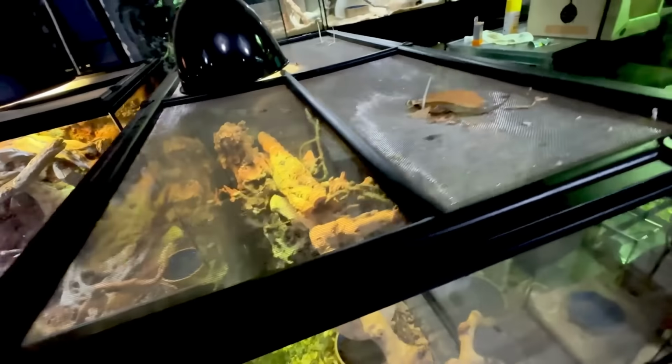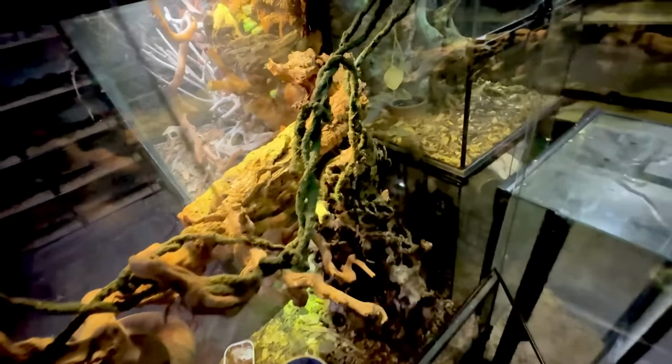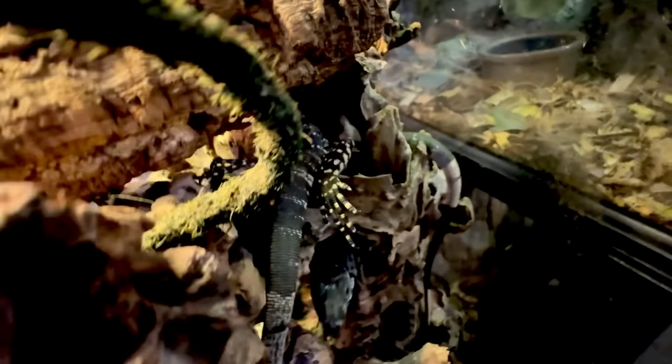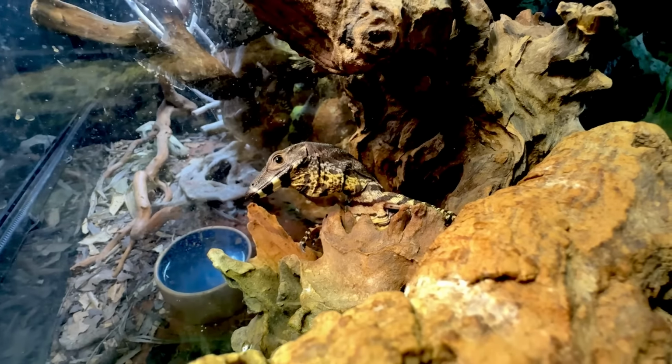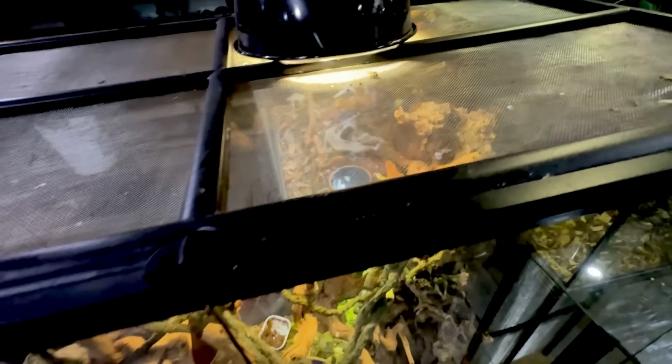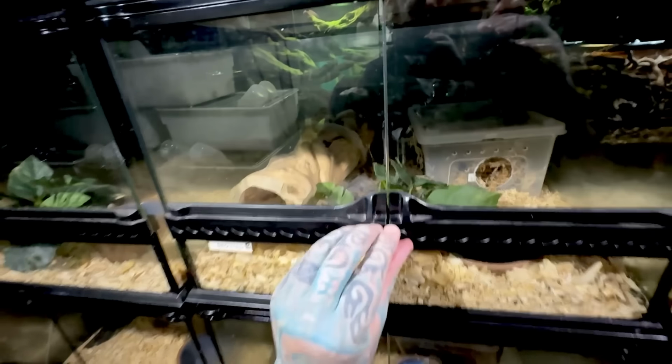Obviously these are babies. I do have adults because that's where the babies came from. But in here, there's a head, there's a tail, there's another one there, ready to kill. Yeah. So they're just in Exo Terras with UVA, UVB at the top, and cannot pick them up without being wiped out. But anyway, this video is about a spotted python that has laid eggs.